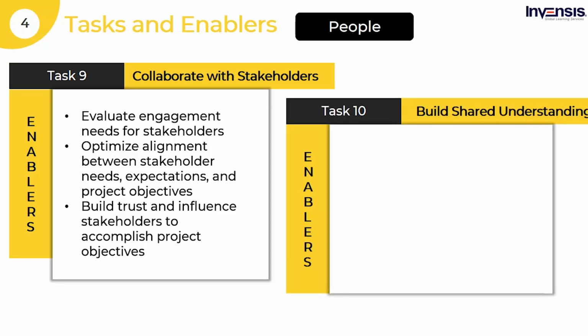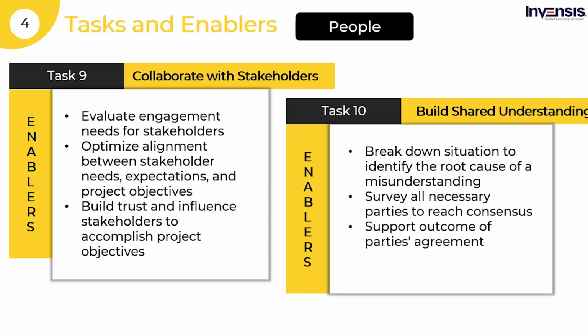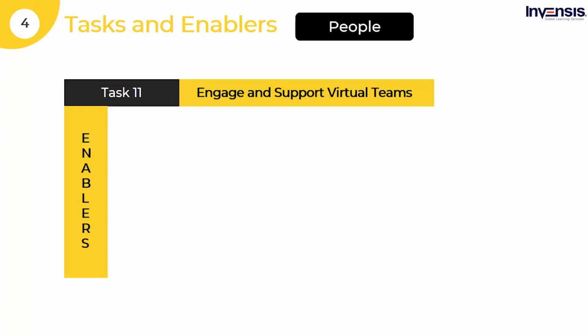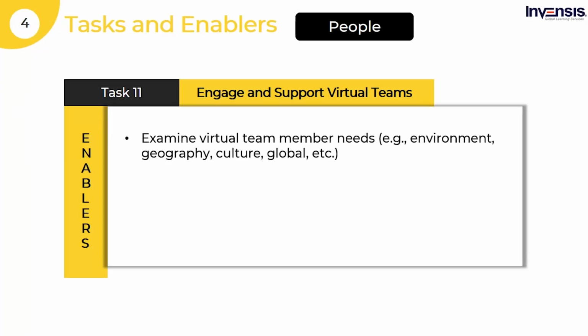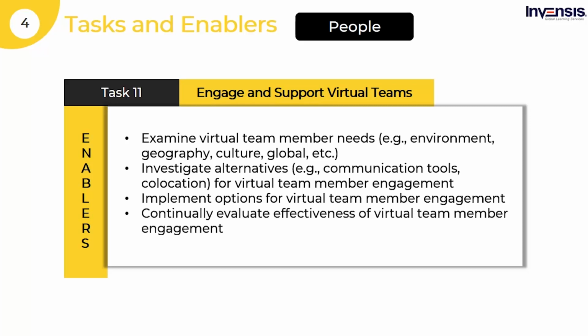The 10th task is to build a shared understanding, that includes enablers such as break down the situation to identify the root cause of a misunderstanding, survey all necessary parties to reach a consensus, support outcome of parties' agreement, investigate potential misunderstandings. The 11th task is to engage and support virtual teams, that include enablers such as examining virtual team member needs, investigating alternatives for virtual team member engagement, implement options for virtual team member engagement, continually evaluating the effectiveness of virtual team members' engagement.